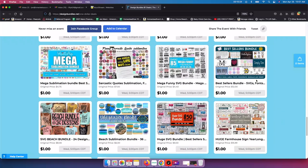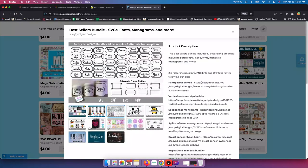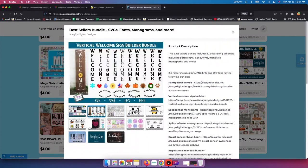So looking at this one, SVG fonts and bundles, you get it for $1 and it was originally 12. So we're going to click on that one and see what it looks like. Oh, that's cool. So if you're interested in making labels, this would definitely be it. So here are your options that you get. Definitely just for that, I would buy this file. For a buck, yes. And I make a lot of welcome signs.